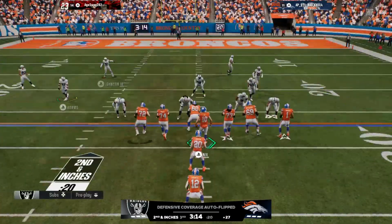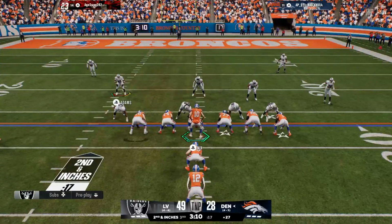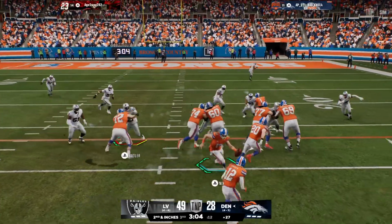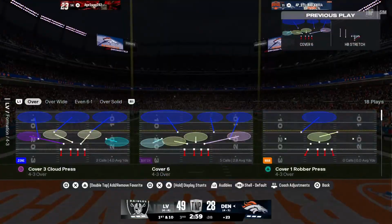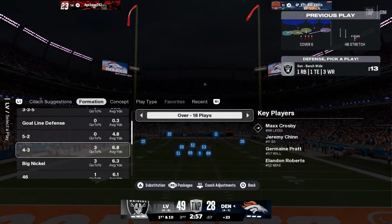Still a few inches short of a first down as they come up now on second down. Here's Harvey. And he'll go down here right around the 23-yard line. 4 yards the pickup, first down.